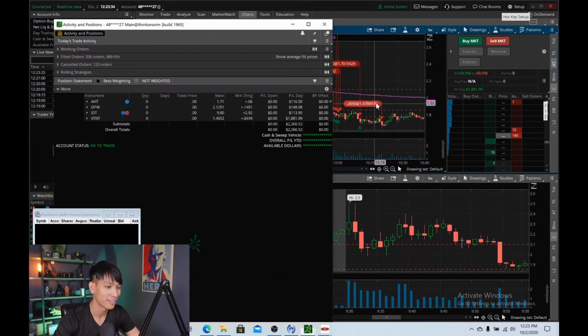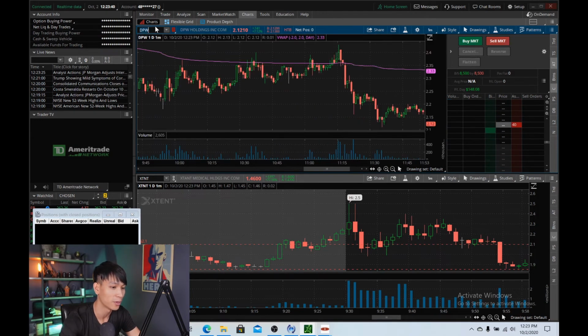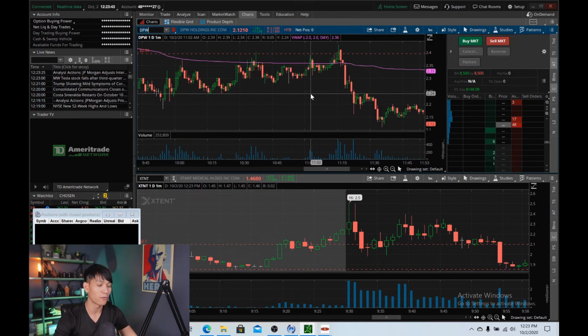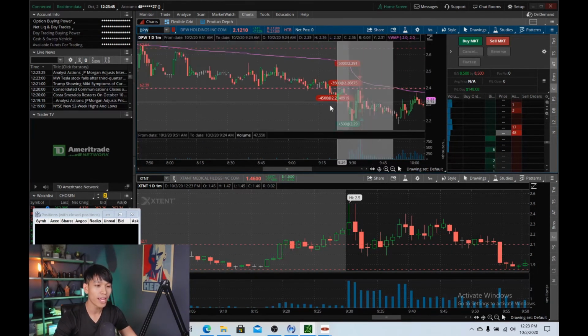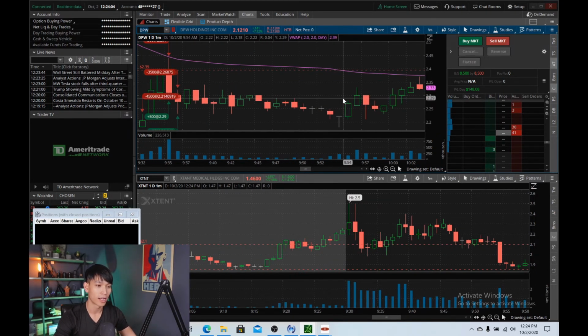Okay, not lying. DPW, right? Man, I'm so mad at myself. I borrowed shares to short right here, then it tanked already. It cost me $30 to borrow 2,000 shares, and it tanked. So I tried to buy the dip, only filled 500 shares at the bottom, sold it, and bought another. But overall, I gained like $148 on this ticker, so it's not bad. I guess it paid for the borrowed shares.